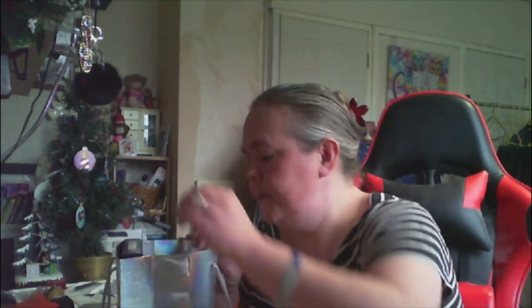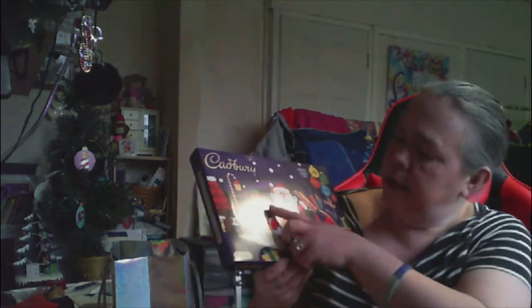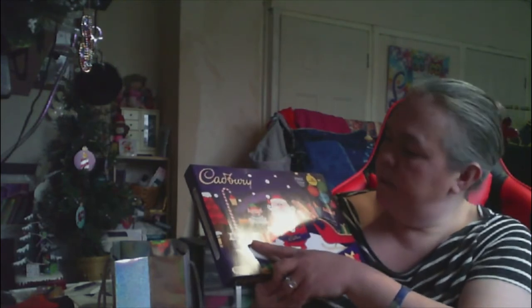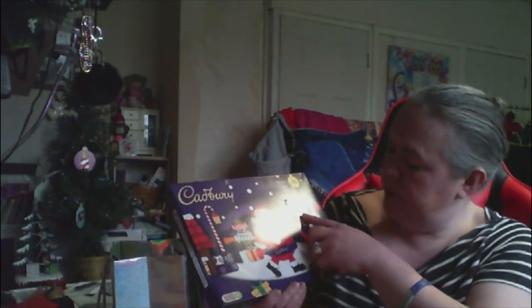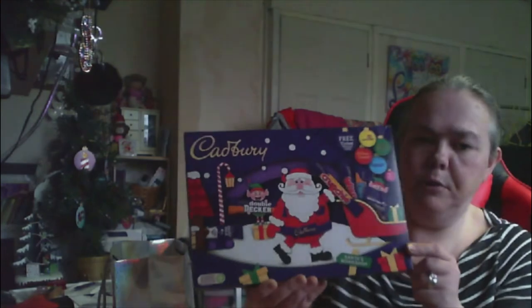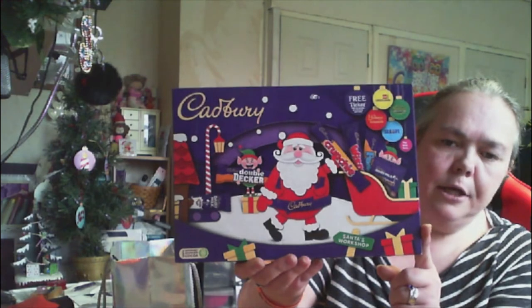From my husband, I got gifted a tube of orange Smarties. I really do like the orange Smarties. That's that one. Then a Cadbury's selection box. It's got a Double Decker, a little bar of Dairy Milk, a Crunchie, a Whisper, a Fudge, and a bag of chocolate buttons. So a nice little selection box. So that was that.